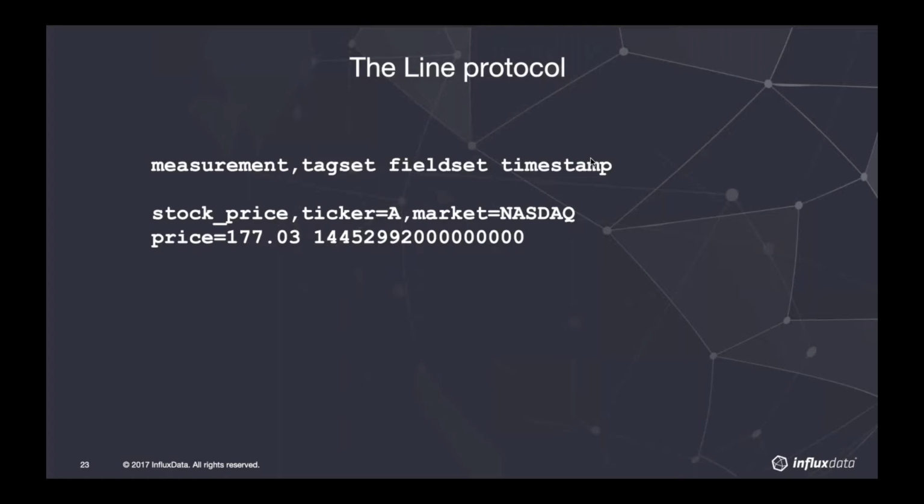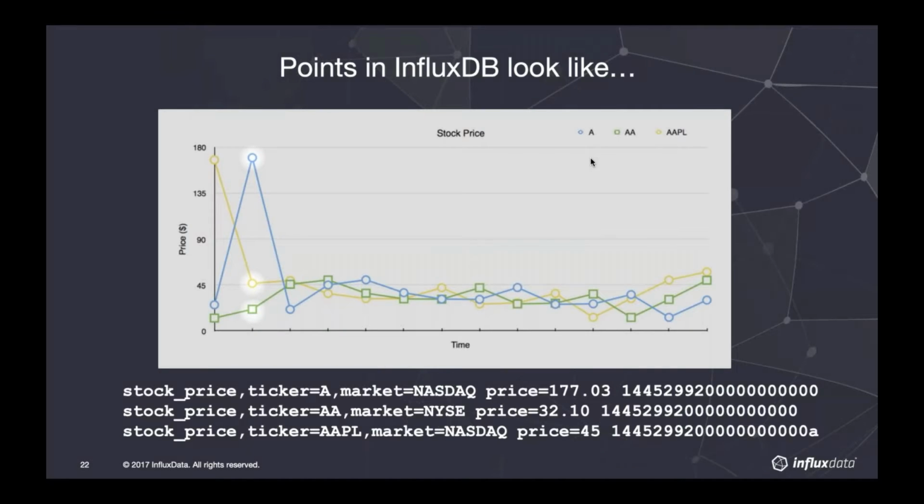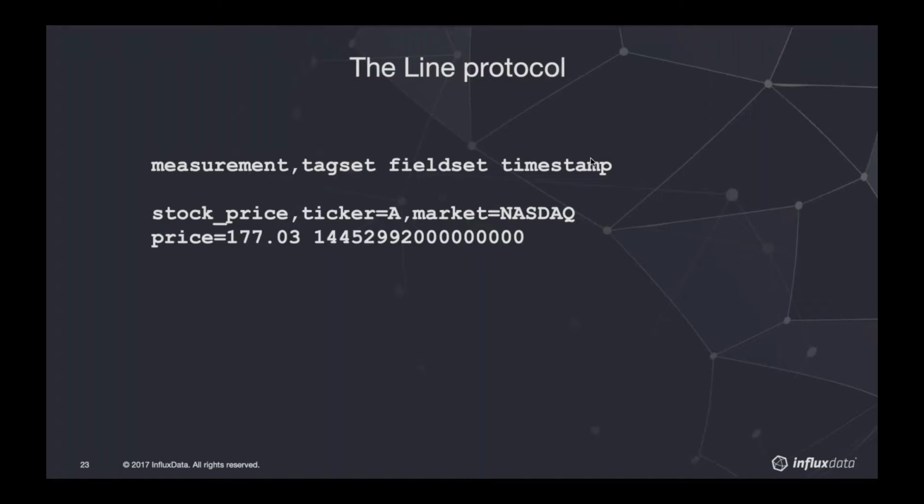And notice that it's called a tag set because you can collect as many as you find useful. And then you have the field set. The field set is actually the information or the metric or the value that you are going to monitor. It is the stock price. But again, notice that it's field set. You can collect more than one metric or value that you want to monitor.